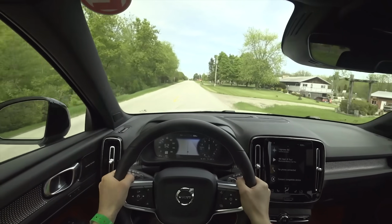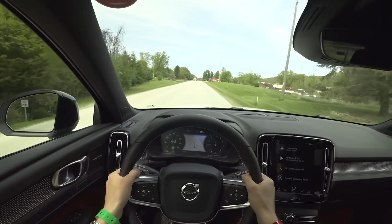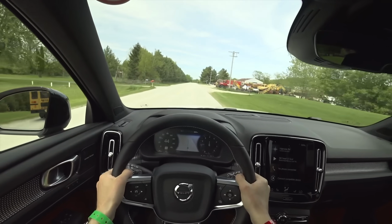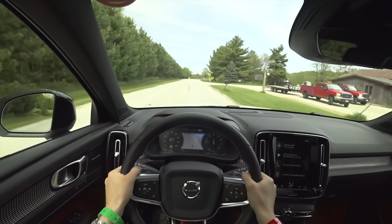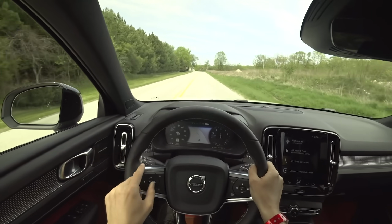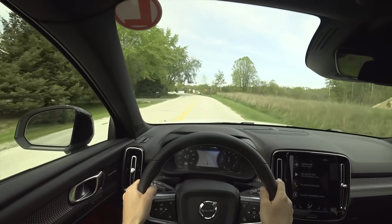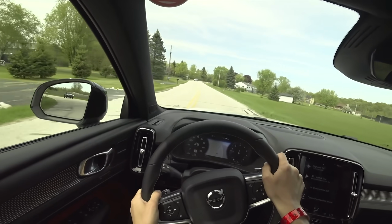Not a lot of cabin intrusion over bumps. Definitely feels a little bit more refined than some of Volvo's previous offerings. This is a slightly less expensive car for Volvo, but I'm not seeing any corner cutting here. This is offering a lot of features, a lot of luxury, a lot of comfort, a lot of premium feel for a little bit less money, and it's pretty impressive. I like it a lot.